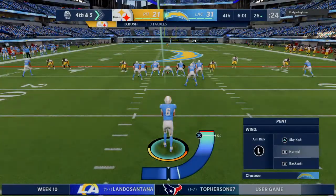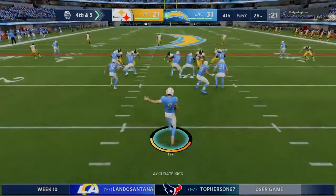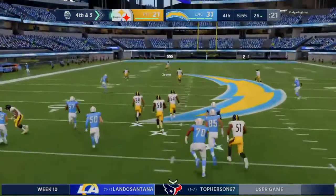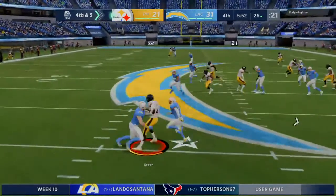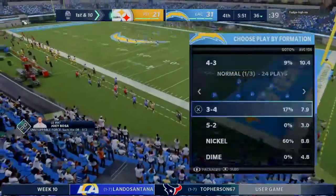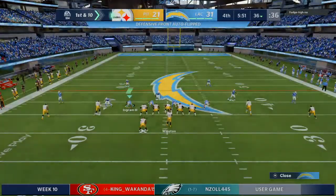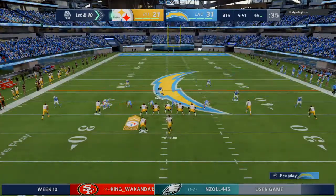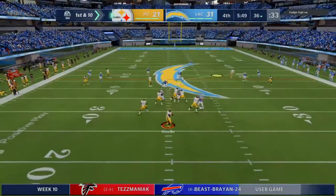Here's Andy Lee now. And surprisingly, this is the first punt of the game for either team. A 39-yard punt, a return of 5. And the Steelers will go on offense here, 1st and 10. Good starting field position for them as they come up 1st and 10 at their 36-yard line.